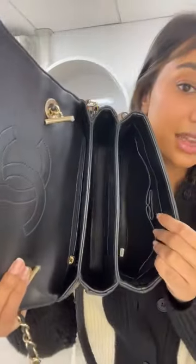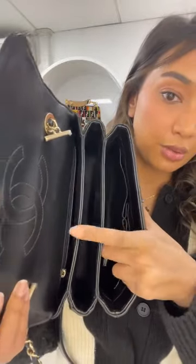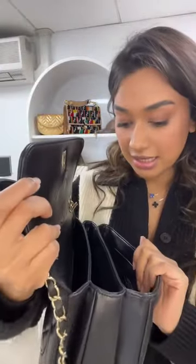Now, that's the inside. You can see it's got three compartments. The two at the front are quite wide, and the one at the back is quite small. However, you can still fit your cards in there. Super nice and clean. It is a 26 series. Snap this up while it's available because I know for sure it's going to sell quick, and the price as well, guys, it's very competitive.